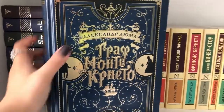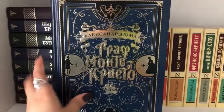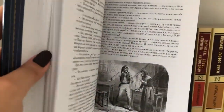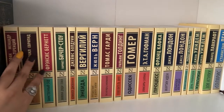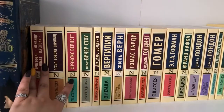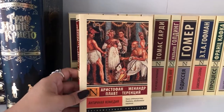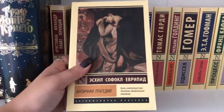Up next is this beauty by Alexandre Dumas, The Count of Monte Cristo, and this is an illustrated edition. This is probably one of my favorite classics editions because they are kind of colorful but at the same time uniform, and yeah, they're also pretty budget friendly. The first book here is the Ancient Greek Comedies and also Ancient Greek Tragedies.